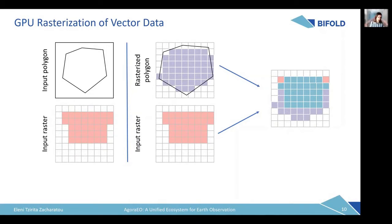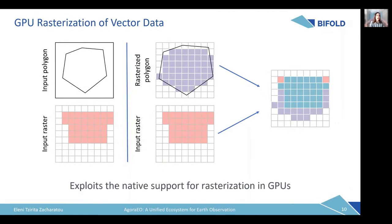Now there is a catch here. As I told you just before, rasterization is an expensive operation. So how is this now a good approach? The trick here is that the rasterization operation is a fundamental computer graphics operation, and therefore the GPU is very optimized for it. So what we do here is offload the rasterization to the GPU, and this way we achieve high efficiency.